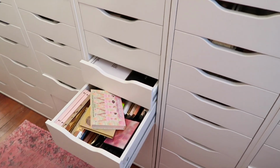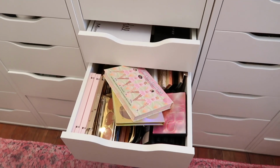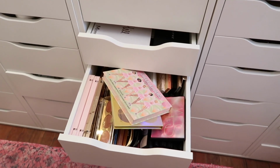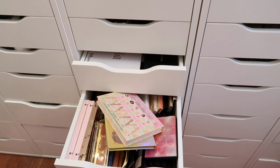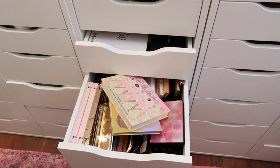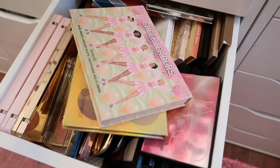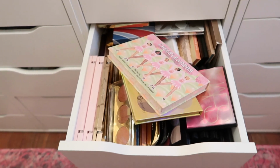I give all of my products that I declutter to friends and family, or if it's so old and needs to be thrown away, then I throw it away. If there is anything that's new and untouched, then I do save that for giveaways, but most of the time I've at least swatched things, so that doesn't happen very often. I usually buy things new specifically for giveaways.